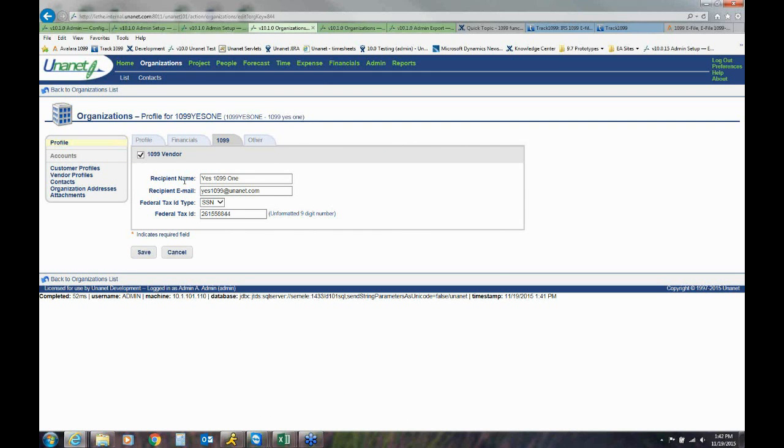So the first field is the recipient name. This is used if you have a 1099 vendor that has a doing business as name as the organization name, but their real name is something else. So maybe it's Fred's Consultant Company or something like that as the doing business name, but the person's name is Fred Johnson. In that case, you would put Fred Johnson in here because the IRS likes the person's real name to be included in the 1099. If the person's actual name and the name in the organization are one and the same, then this could be blank.